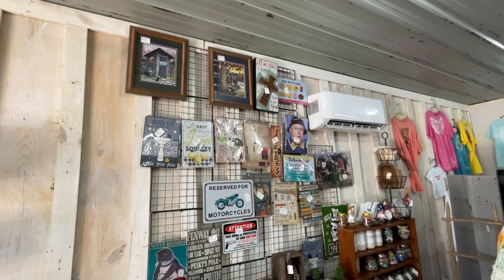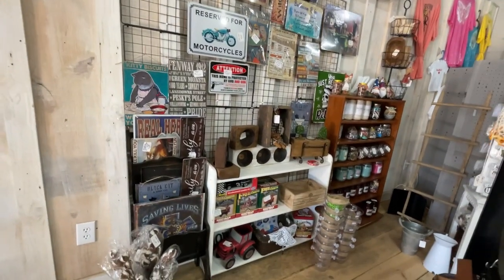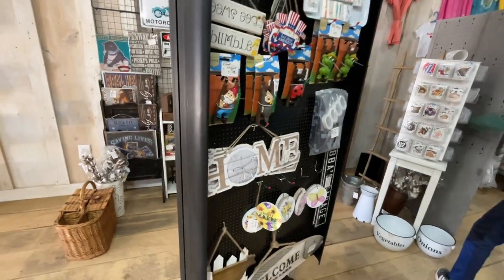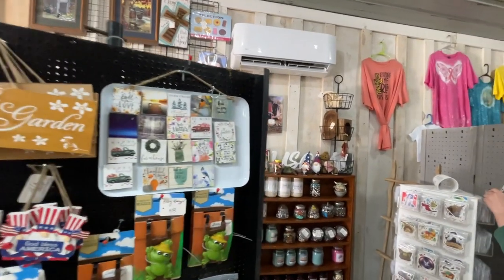She's famous for her metal signs. People who collect metal signs really like to do her things. She has some fun stickers and just different things, from magnets to beads to look through and candles. It's lots of different items put together.